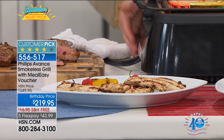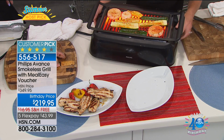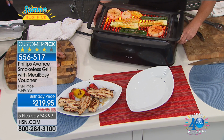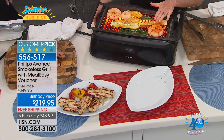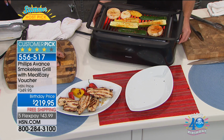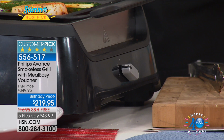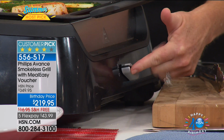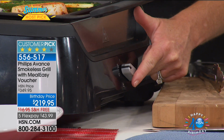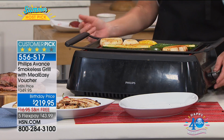My temperature control here on the side, I'm gonna turn it a little bit, see if we can get a good shot of it. I have 446 degrees, which is my bright red glow that you see from the infrared, but I also have a low setting so I can keep my food warm. So maybe I've grilled a whole slew of burgers and I'm feeding a crowd, but everybody doesn't need them at the same time. So you turn it down, that's 250 degrees, still even heating. It stops the cooking per se, but keeps my food warm.